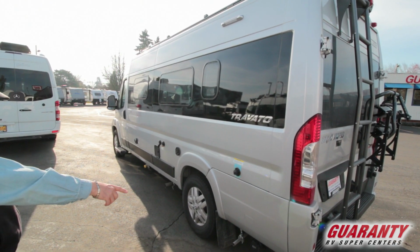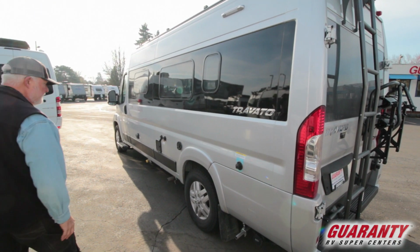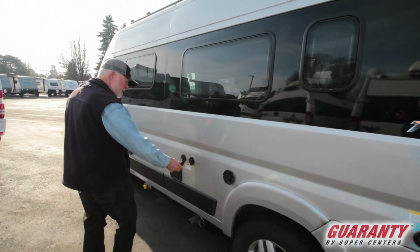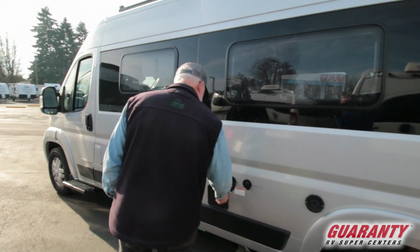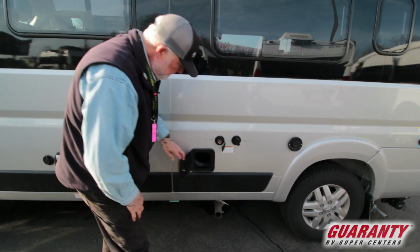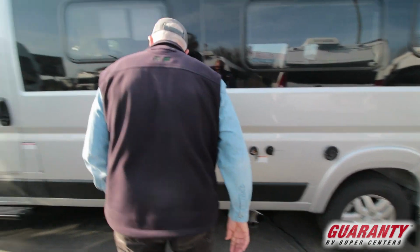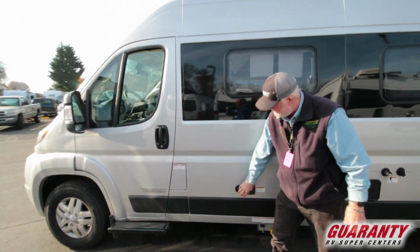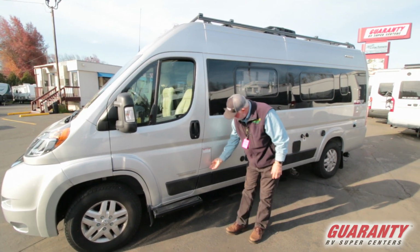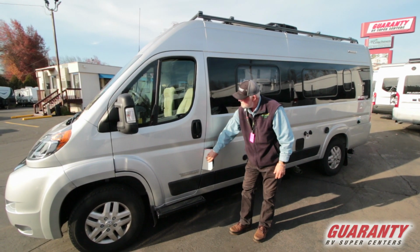You got a dump valve right down here. Exhaust for your Truma heating system, tank fill, city fill. Place for your sewer hose to go right here. Shore hookup, cable, and then your gasoline fills right here.